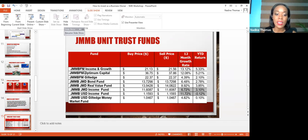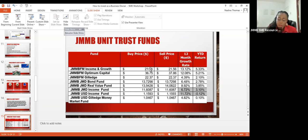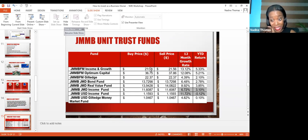Somebody can quickly calculate it for me. 500 units of the income fund at a price of $21.13 would give you an indication of the minimum amount required to start that particular fund. So it's quite easy to get into in respect of the minimum balance.